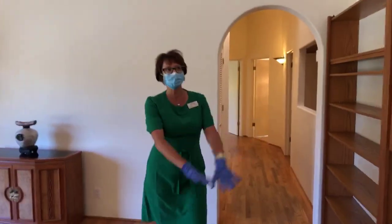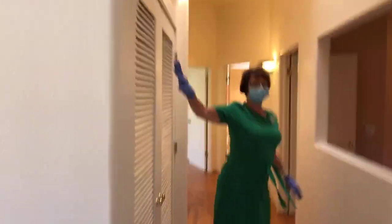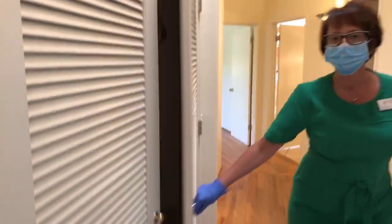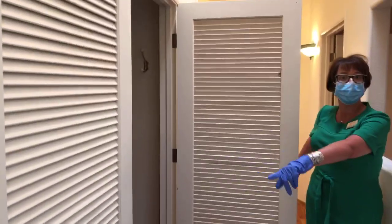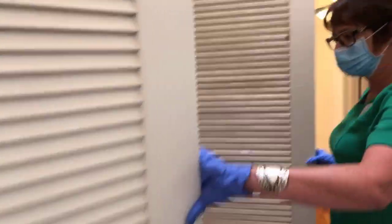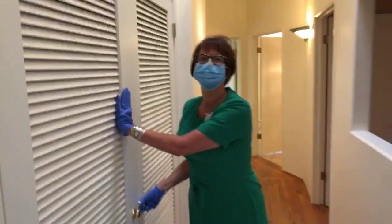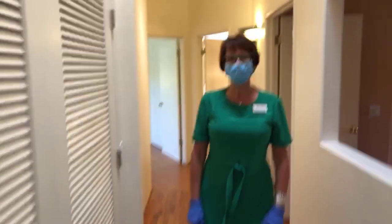These built-in shelves can remain. A nice hall closet here. This large closet area would fit a washer and dryer if you wanted to add one. The washer and dryer right now is on the apartment side because our current owners use the entire house. But it's easy to divide up into a 3-bedroom, 3-bath home and a 1-bedroom, 1-bath apartment.